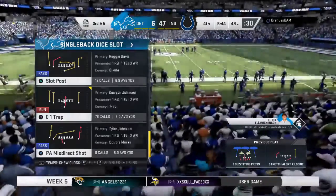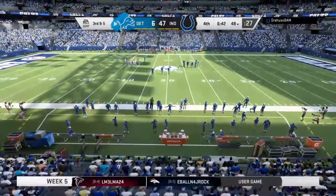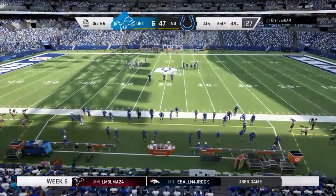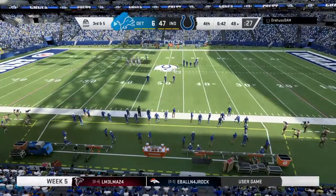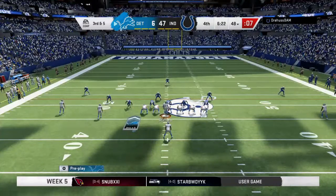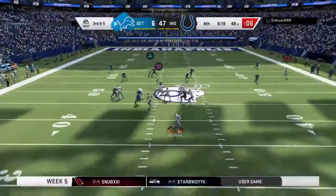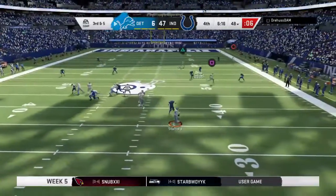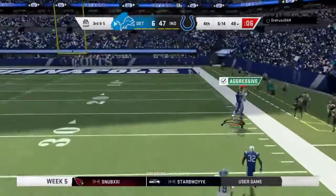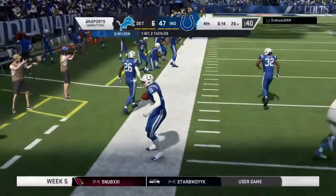Third down. The Lions on third down, not so hot, 2 for 9 to this point. This will be 3rd and 5. Here's Stafford. And his pass is intercepted for the 4th time today.